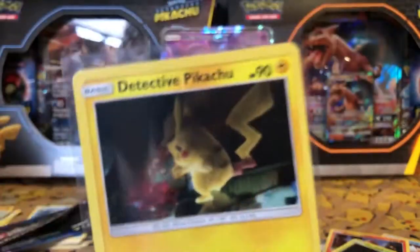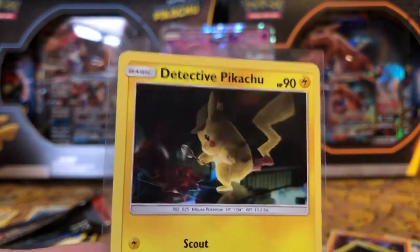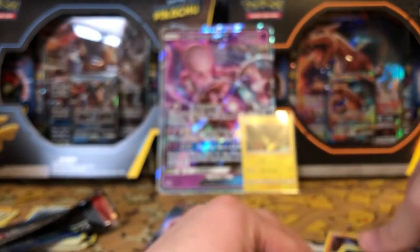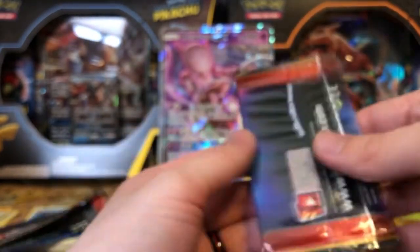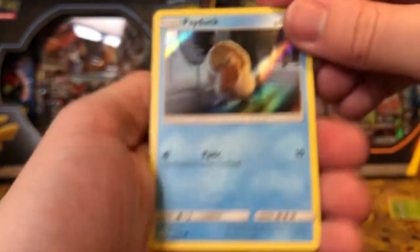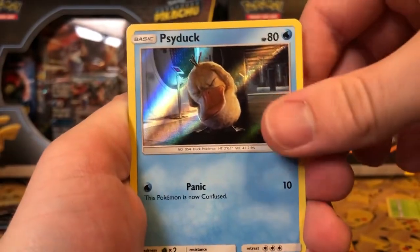Tell me what you think. Does that look like a Staryu that's been mutilated and bloody? Anyway, Detective Pikachu card in the set. It's really cool. Don't worry, all these will be sleeved. I got 400 penny sleeves just for the occasion. Hopefully it does well so we can get more of this creative stuff.